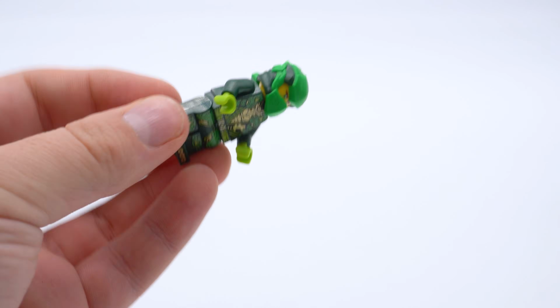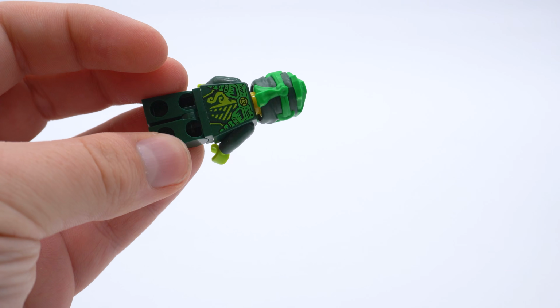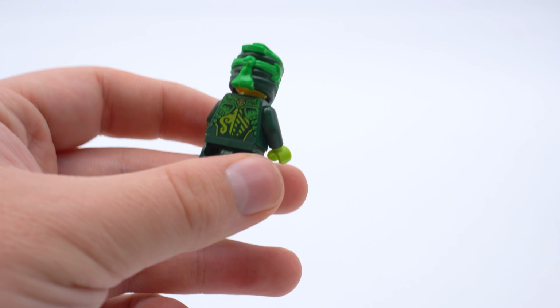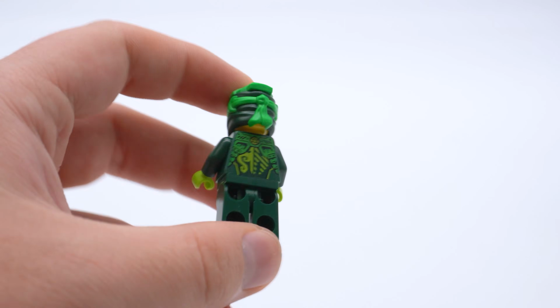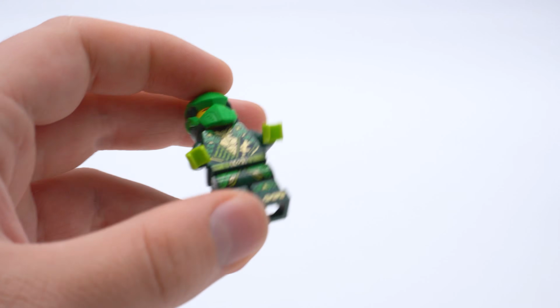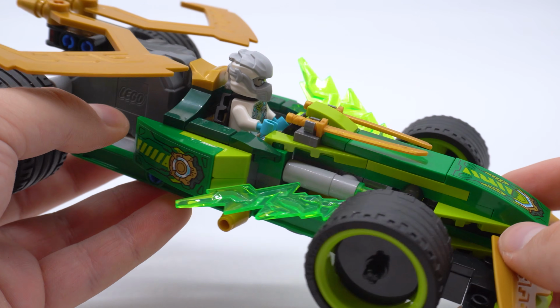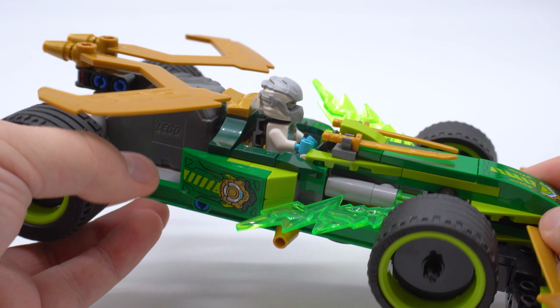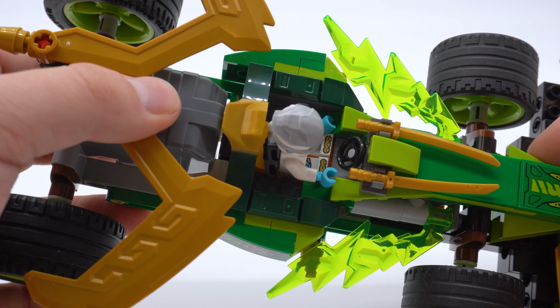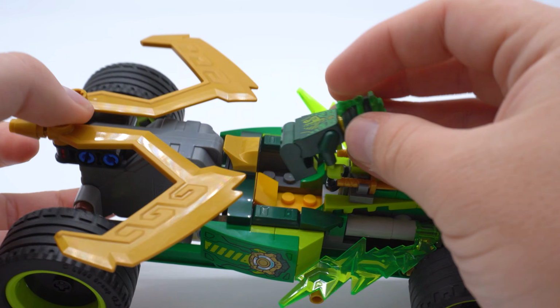Something more like that. Now Lloyd unfortunately does not come with his armor piece in this set, which is a real shame. Typically when we see that, that's because the minifigure would not fit into the vehicle with their armor piece, so then they just leave it out of the set so that way you can place the minifigure in without having to take it off. So I thought that was going to be the case here, but I grabbed Zane from one of the other sets this wave, and he fits in there perfectly fine with the armor piece. So I don't really know why it was left out on Lloyd. That's actually pretty disappointing, especially because he doesn't have it in the other set that he comes in either.